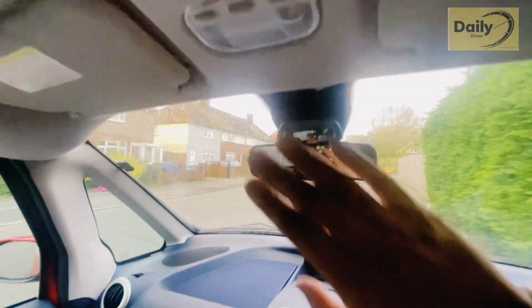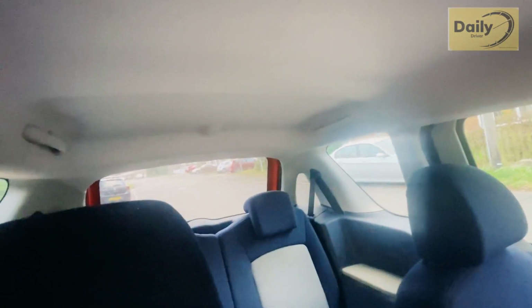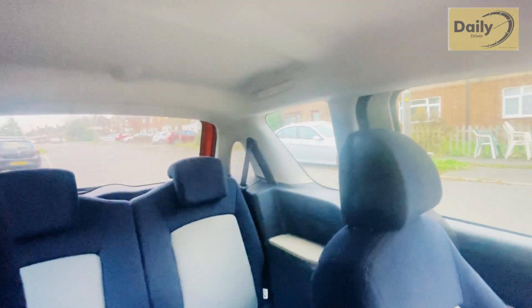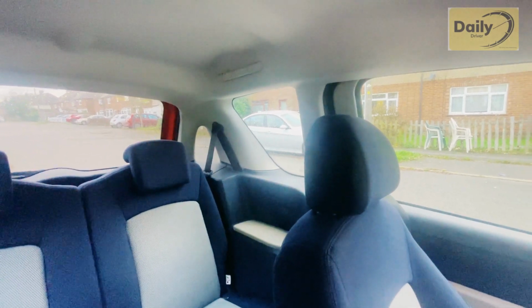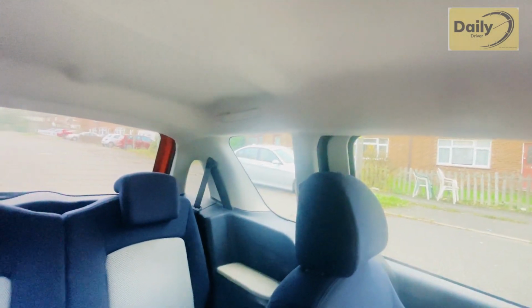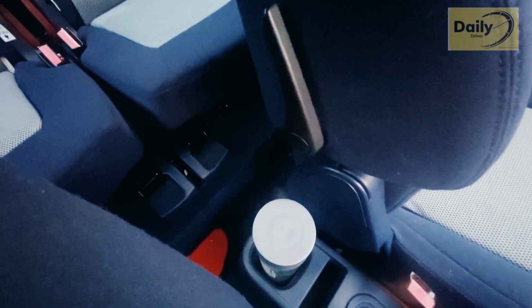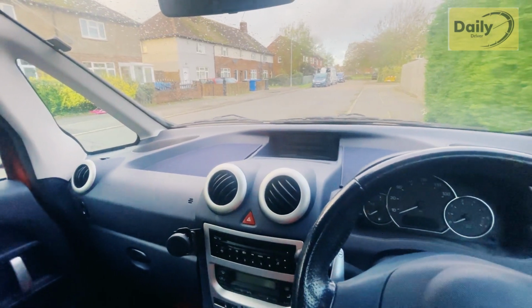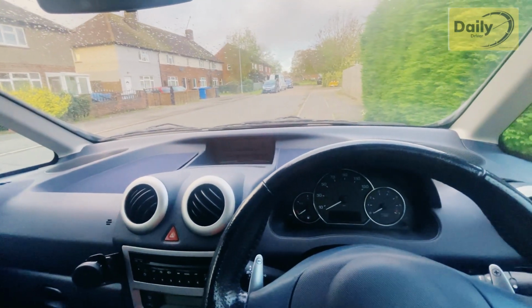Now, you do get a reading light up here, but that's pretty much it. There's no lights in the back, as you can see on the headliner. The rear passengers don't really get a lot, apart from a nice little fold-down armrest, and obviously grab handles. There is a cup holder here as well, which is utilized. Now, the great thing about this car is it's very clever in the way it uses this space. So we'll explore that in a bit.